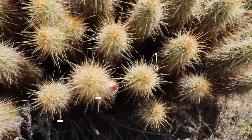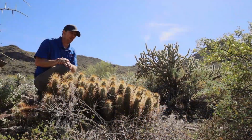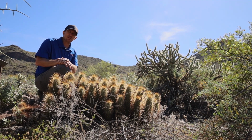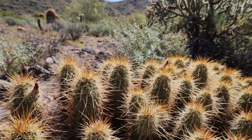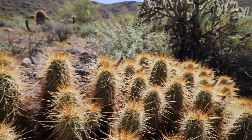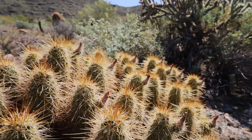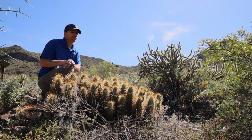Okay, my next stop is right here on the Hedgehog Cactus. This is one of the rarest cactus you can find in Arizona. They produce these bright purple blossoms that once pollinated become a fruit. They're also known as the strawberry hedgehog cactus. That's because these fruits right here taste just like that. But you have to get to them fast because the squirrels love the taste of them too.